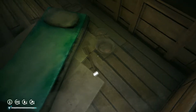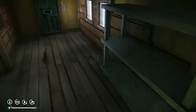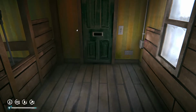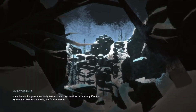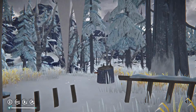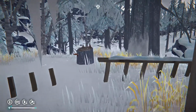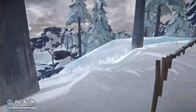Ooh, tomato soup. And some more soda. Lamp fuel. Could be useful. Indeed, that could be. I've noticed that the lanterns burn through fuel rather quickly. Okay, looks like it's kind of over that direction. I'm not going to go straight down because of the wolf.